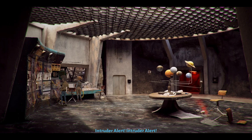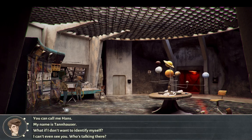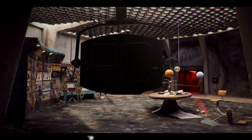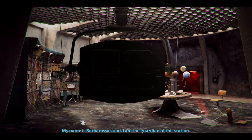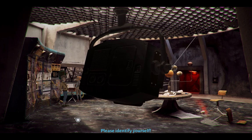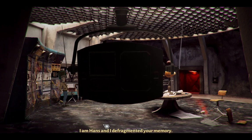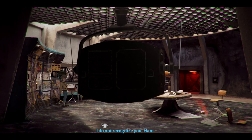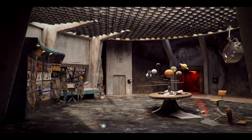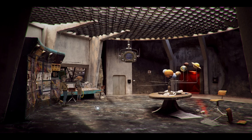Intruder alert. Intruder alert. Please identify yourself. I can't see you. Who's talking there? My name is Barbarossa 2000. I am the guardian of the station. Please identify yourself. I am Hans, and I defragmented your memory. I do not recognize you, Hans. I am only allowed to grant access to authorized personnel. This isn't going anywhere, Tannhauser. We need brute force.